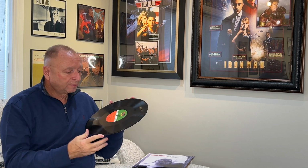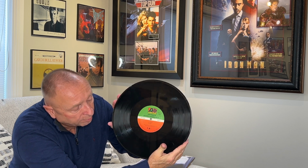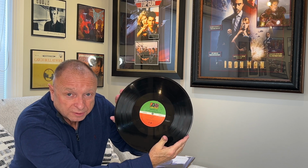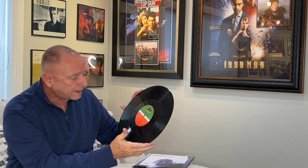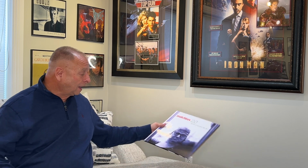180 gram vinyl, pressed at RTI, mastered by Ryan K. Smith at Sterling Sound. Doing a great job. The albums are actually, as indicated, really quite quiet, very nice sounding. The sound quality on the album is excellent, as indicated before with Hootie and the Blowfish.